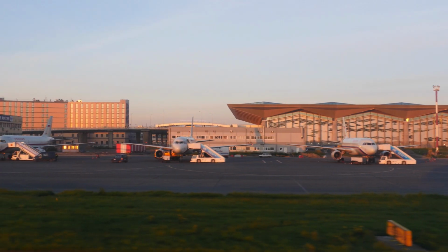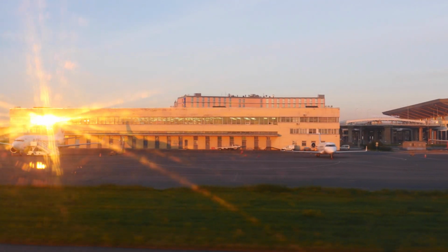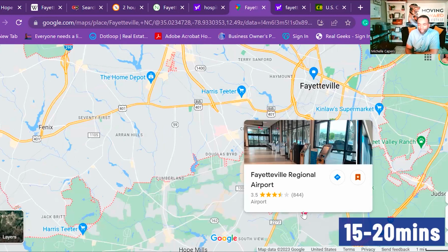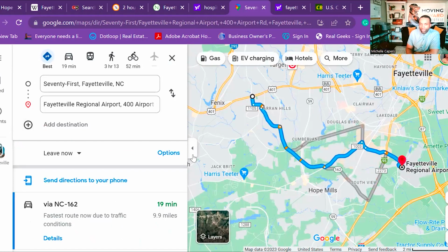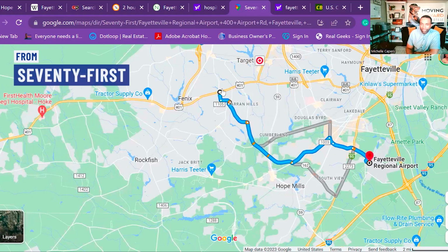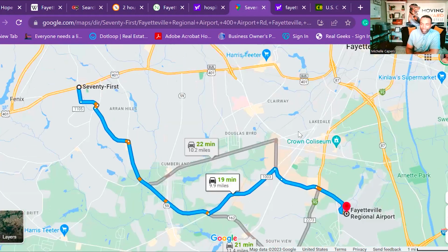What is there to do in Fayetteville? Well, the airport is situated just to the south of the city of Fayetteville, so your travel time to the airport is minimal if you live in the Fayetteville area. Depending on where you live and depending on traffic, I would say anywhere between 15 to 20 minutes will be your drive to the Fayetteville Regional Airport. Okay, 71st to the airport. All right, computer's moving a little slow here. It's about 5 miles, roughly, from a point in the 71st subdivision to the Fayetteville Airport. You're looking at about a 20-minute drive, depending on where you are. Not close. Obviously, if you live closer to the city center, your drive will be a lot less. Drive time will be minimal.